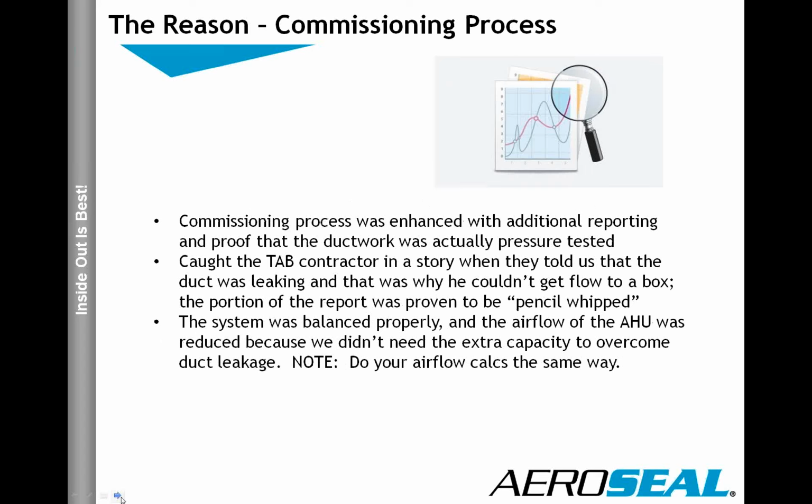The commissioning process obviously was enhanced, as we talked about, because everything's actually tested, as opposed to some of the balance reports that come across my desk, like many of yours. You wonder if it's done at the bar across the street, or pencil whipped somehow. So anyway, we want to make sure that this process is being utilized on all the systems. It has the printouts, it has the testing before and after, and we can verify exactly what was done.